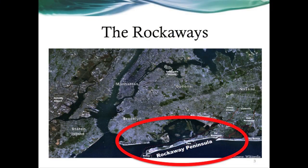The Rockaway Peninsula, often called the Rockaways, is comprised of 12 communities in the southeast corner of New York City with beaches on the Atlantic Ocean. Here you can see the Rockaways on the bottom of this image in relation to the rest of the city to the north, with Manhattan in the upper central part of the image. The peninsula's natural features make it susceptible to flooding. It's flat, it's low-lying, and it's surrounded by water. So with rising temperatures and rising sea level, it's expected to be even more vulnerable to extreme weather events.